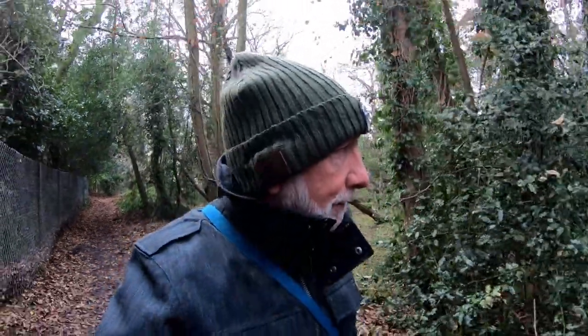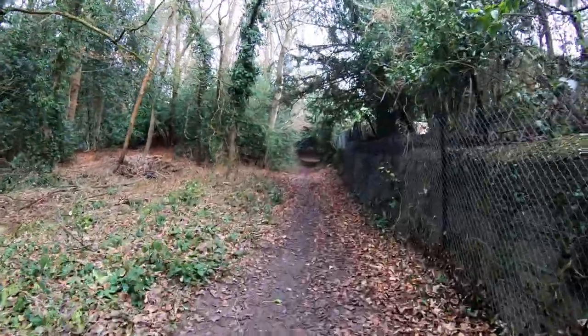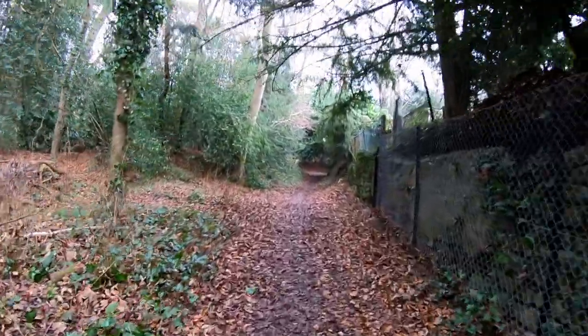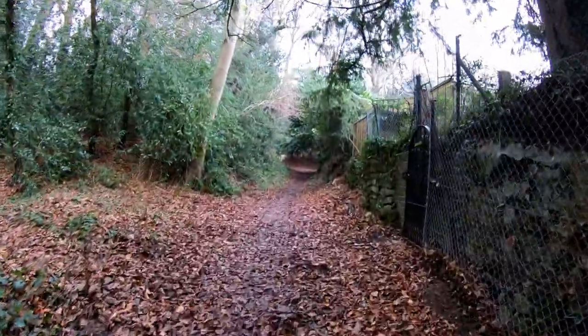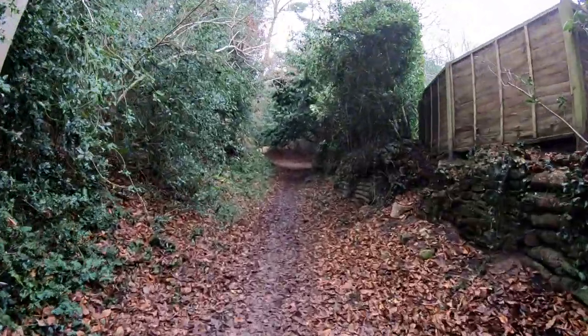Good morning, Kevin here, and I've just started another walk, and I'm on one part of Midhurst Common. I haven't walked this bit for a long time, so I thought I'd do it today. So I'm heading up this way. I've just come along the A286, and heading up here to my right hand side. There are gardens to some big houses.